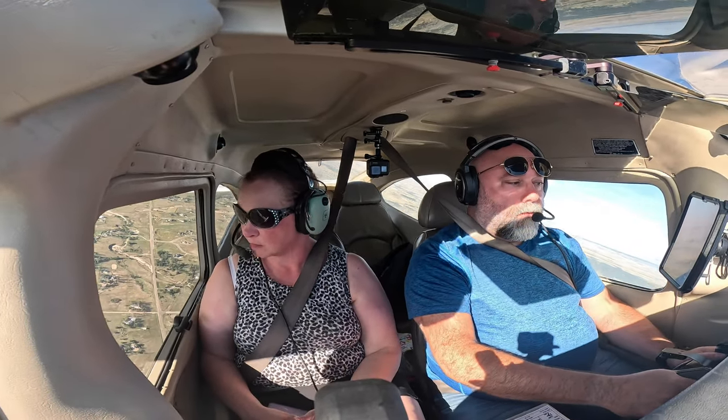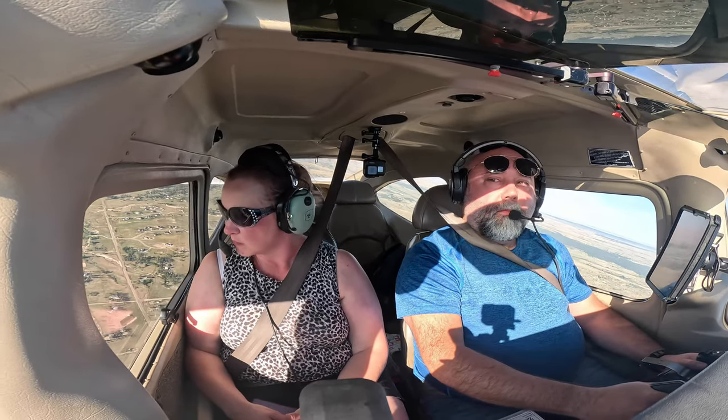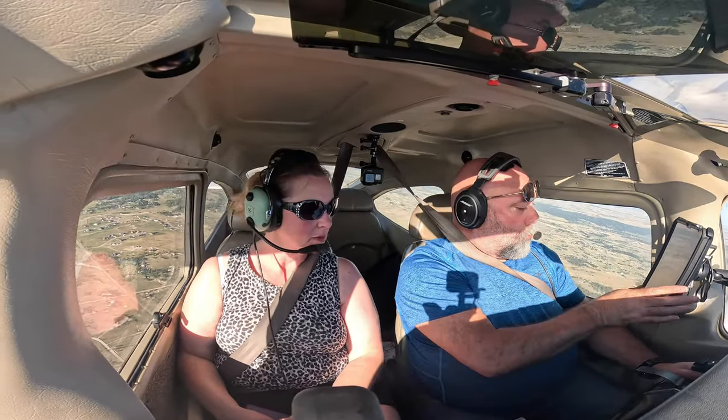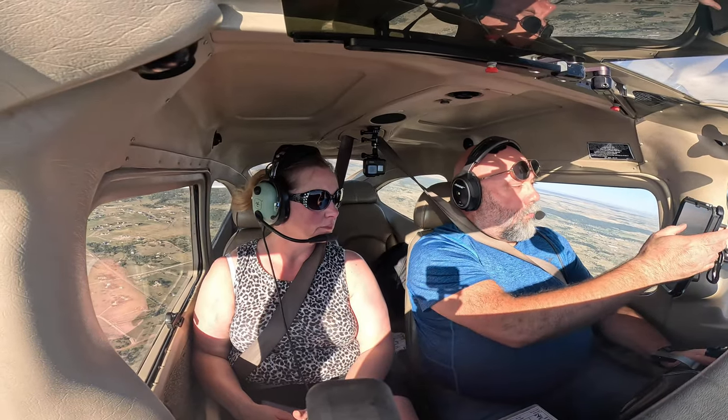Fire 671 Echo Alpha, M approach. Thank you for Charlie. Expect the visual approach on 17 left. Fire 7 November Echo, climb maintain flight level 230. 230, 7 November Echo.